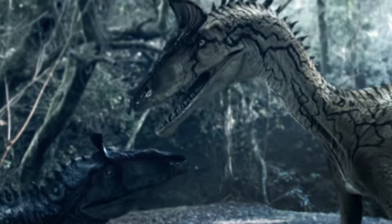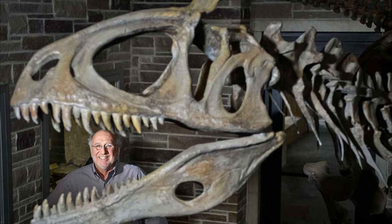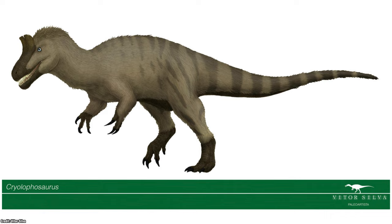Finally, it seems very possible that Cryolophosaurus may have actually been a cannibal. Some Cryolophosaur bones display pathologies indicating that they were scavenged upon by other Cryolophosaurs. Additionally, broken teeth from a juvenile Cryolophosaur were discovered nearby. These teeth lacking roots are likely shed naturally while scavenging the carcass of an adult Cryolophosaur. However, we can't really be sure if they were actively hunting each other or if they just took advantage of any food source available.